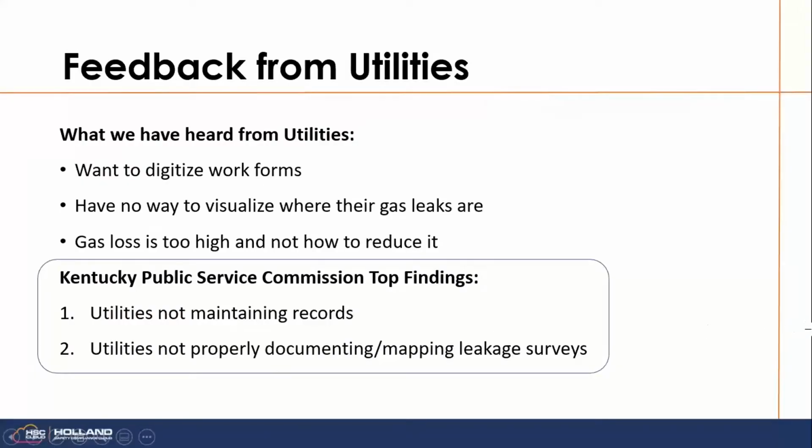So we've talked to a number of different utilities in the area in Ohio, Kentucky, West Virginia, Indiana, and talked to the public service and public utility commissions as well in that area. And we've learned a couple of things that utilities are struggling with and looking for more help with. So this would be digitizing work forms, visualizing where gas leaks are, or having gas losses too high and trying to find out where your gas loss is and how to reduce it.